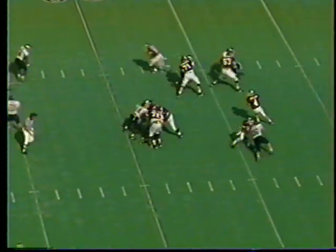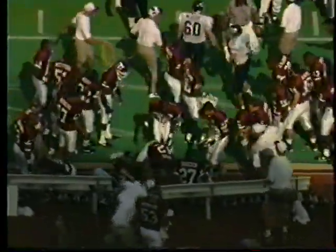They have split backs. And on the left side, it's Thomas. On the right side, Gross. Pulling. Under some pressure, now will run out of the pocket at the 20, the 25, got a block going for the 30, gets out at the 32, and he's been hit out of bounds.